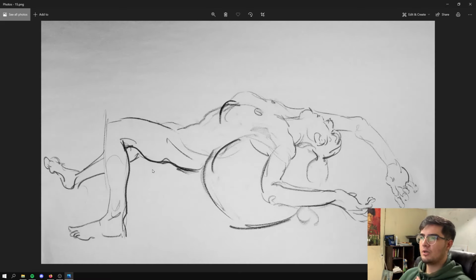Here's a 3-minute drawing or a 5-minute drawing. I completely forgot. But basically, I wish the line work would have been a little cleaner. Like this right here, this is like 2 or 3 lines. And if I would have made different or less strokes with my charcoal, then this would have looked even nicer. If this was just 1 line.